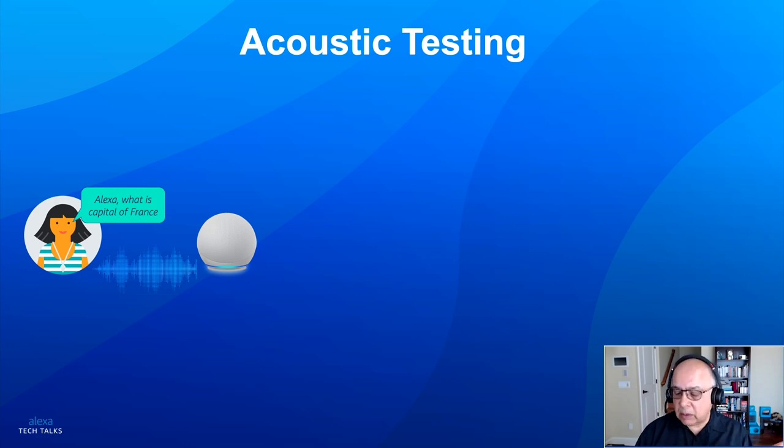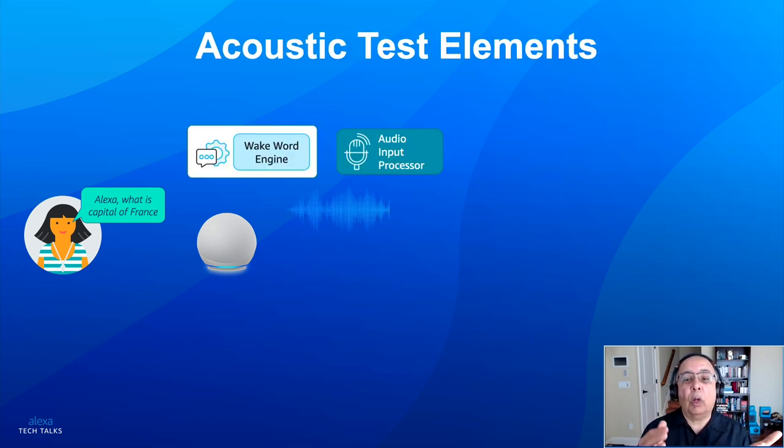So as soon as Alexa hears the word Alexa, it's going to wake up and it's going to start streaming the audio content, the utterance coming from the user, up into the audio input processor. The audio input processor will continue until it hears the pause at the end of the utterance. So for example, if I say, Alexa, what is the capital of France? I have a pause after France and it'll know that it has reached the end of the utterance, and then it'll start processing it and send it up to the cloud.